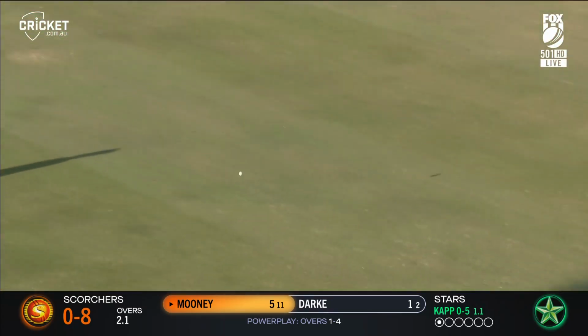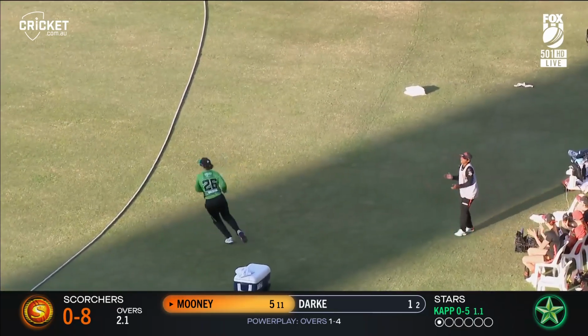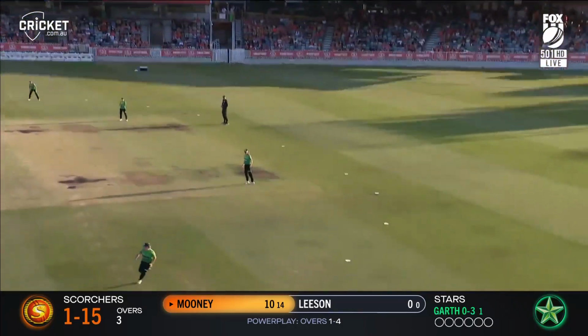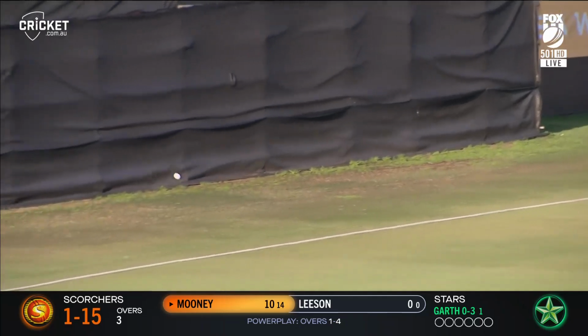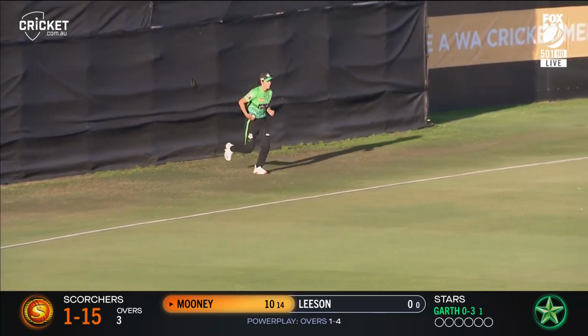Toes it. Probably didn't get as much as she would have liked, Beth Mooney, but certainly gets the result. Drilled straight back down the ground. It's past Garth and over the boundary line very quickly. Yeah, just flat batted that one straight back down the ground.